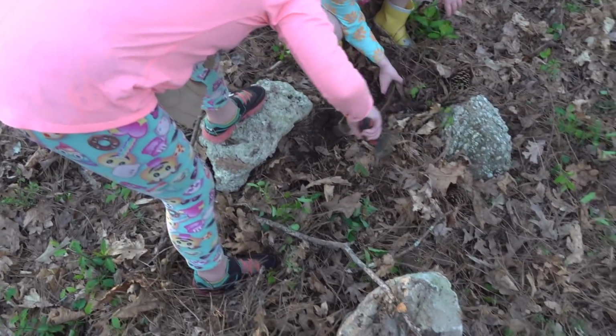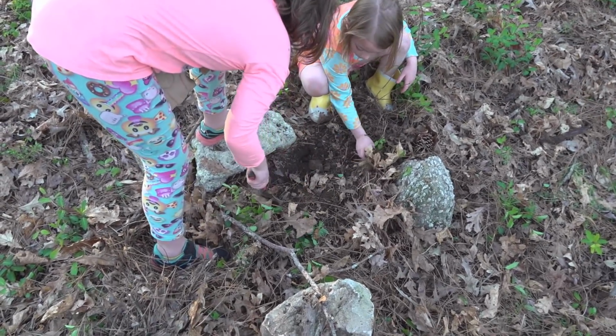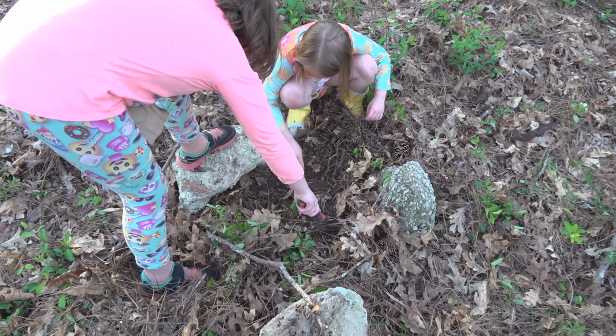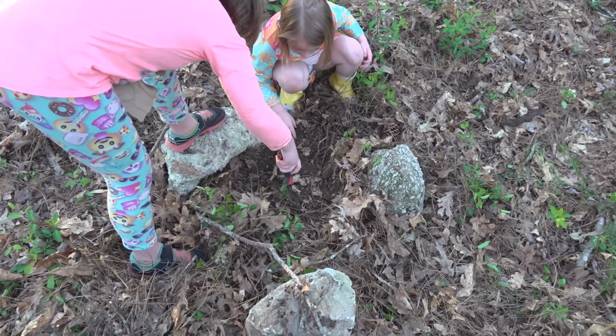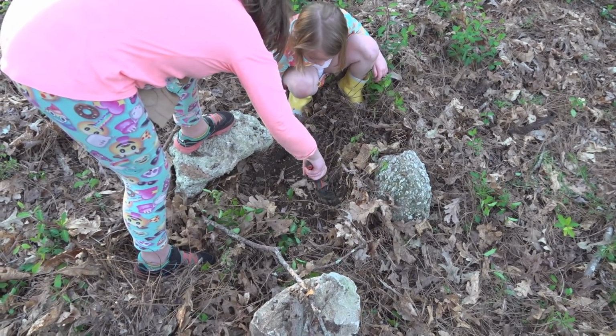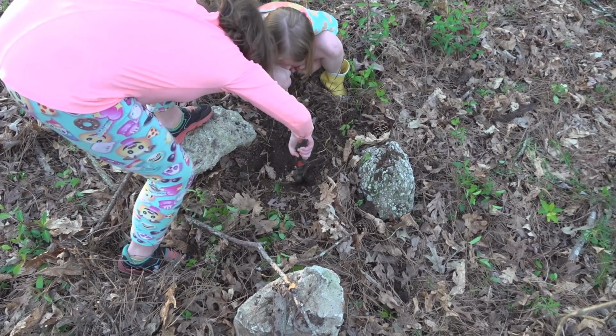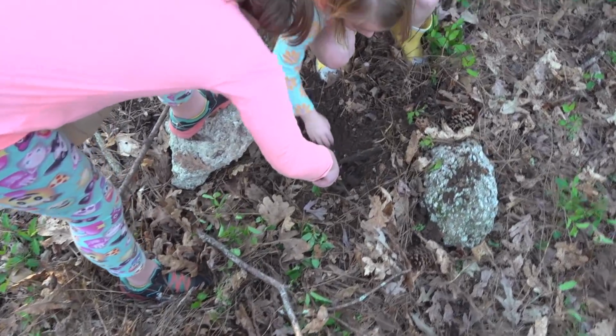Keep going. Keep digging. Maybe it's down there. Keep digging. Watch your fingers. Keep digging wherever it's soft. Usually if somebody digs a hole and it's soft, then that's where you dig. Don't dig in the hard spots, only in soft spots. I think I feel something hard. Yeah.